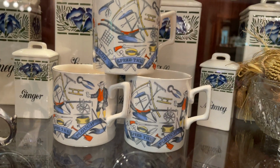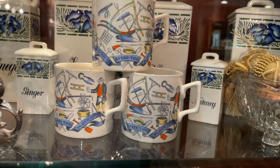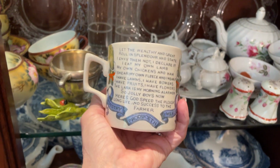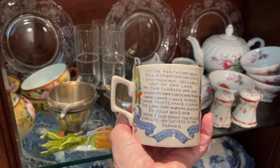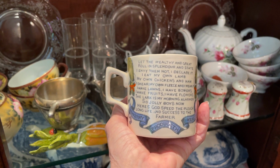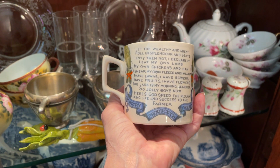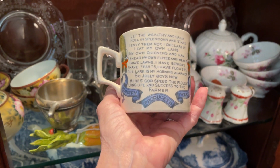These are little mugs that say "Godspeed the plow," and they're English, and it's the farmer's prayer. And on the back it says, "Let the wealthy and great roll in splendor and state. I envy thee not, I declare it. I eat my own lamb, my own chickens and ham. I shear my own sheep and I wear it. I have lawns, I have bowers, I have fruits, I have flowers. The lark is my morning alarmer. So jolly boys now, here God speeds the plow. Long life and success to the farmer." Is that cool or what?